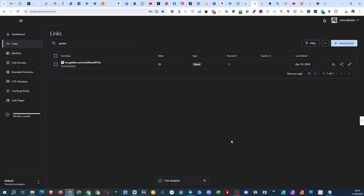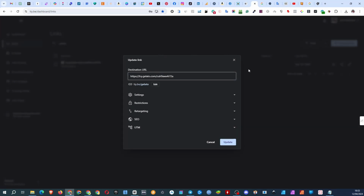What did I just do? So, I have my own URL shortener platform. When I share my affiliate links, I shorten them first and share that shortened link instead of the original one. That way, when I need to change the destination link just like in this case with Gelato, all I have to do is change the destination link in one place.